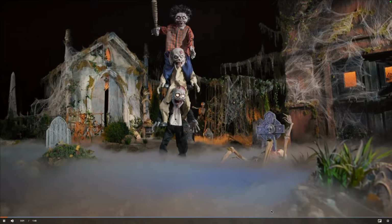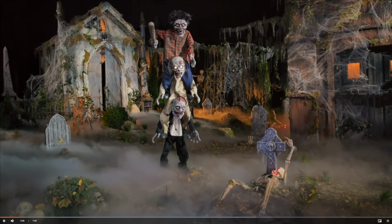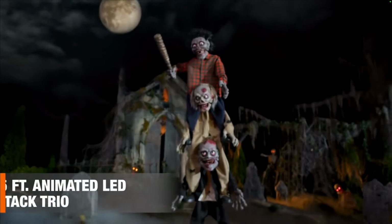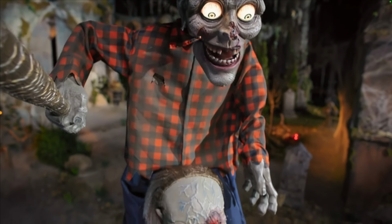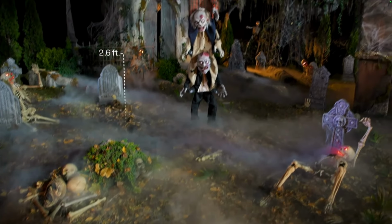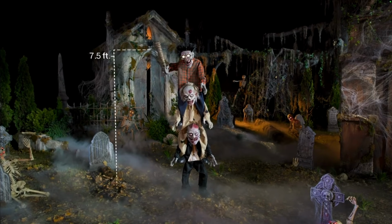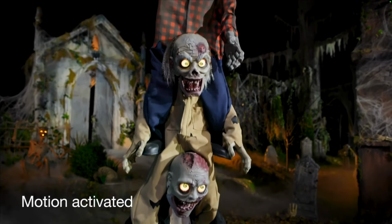I told you guys, this is the spot for the best brains. Well, I'd rather eat rats for dinner. This one's a dud. Whatever. I'm hungry. Let's eat. It should come as no surprise that this hollow-headed gang of goons is fresh out of brains. Sharp as the blunt club they brandish, the 7.5-foot animated LED zombie stack trio is a bumbling bunch of brutes. Back from the dead and bent on bashing and smashing all in their way.